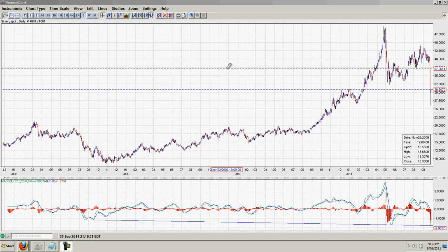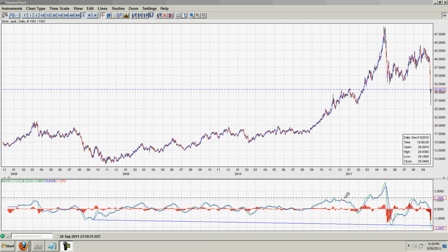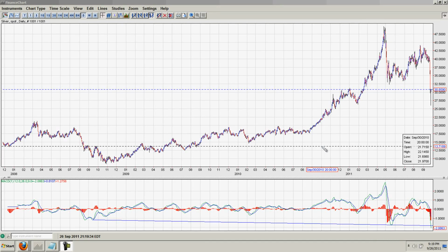Good evening, everyone. Time for another silver update. You are looking at the daily chart of silver.